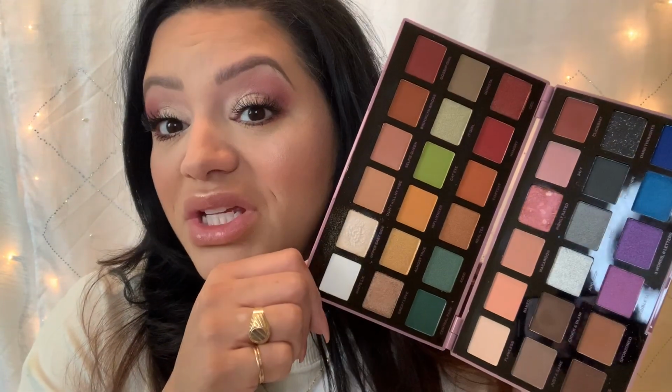Okay. It looks like I only did the front of my hair, but I didn't. I did all of it. All right, guys. I'm gonna get a little closer so you can see the look. This is what we have going on. I love these Ardell Wispies. They are natural, but they're pretty. I like the color, the cut crease. The palette is beautiful. It's pigmented. It's blendable, and it has so many colors.